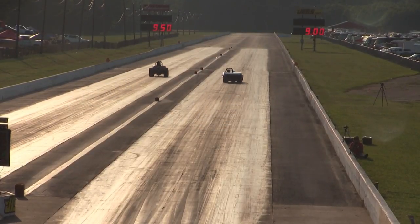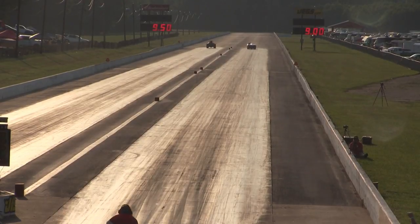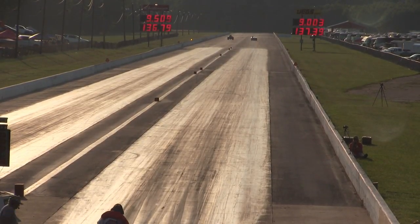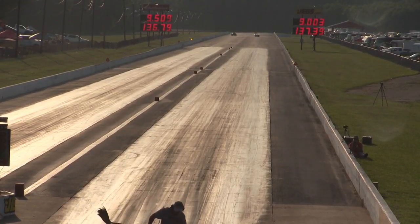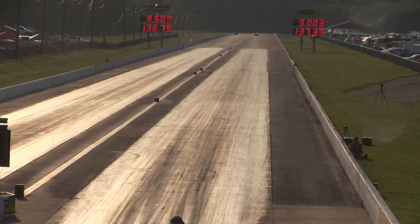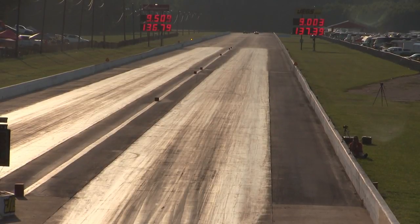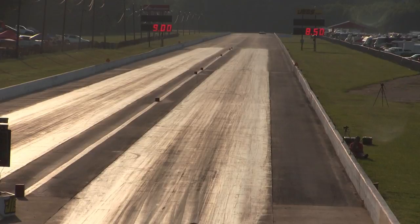Reaction advantage huge as they head down track. Hunter holding off the Corvette and takes the win. He had a .002 reaction time, runs right on the dial-in of 9.50. J. Rowe, a .050 reaction time, and also runs on his dial-in with a 9 flat. The margin of victory, 42 thousandths of a second. It was on the starting line. .002 to a .050 reaction.